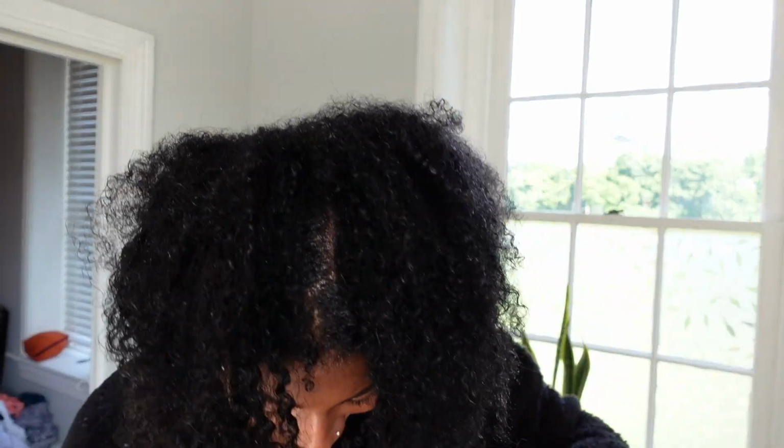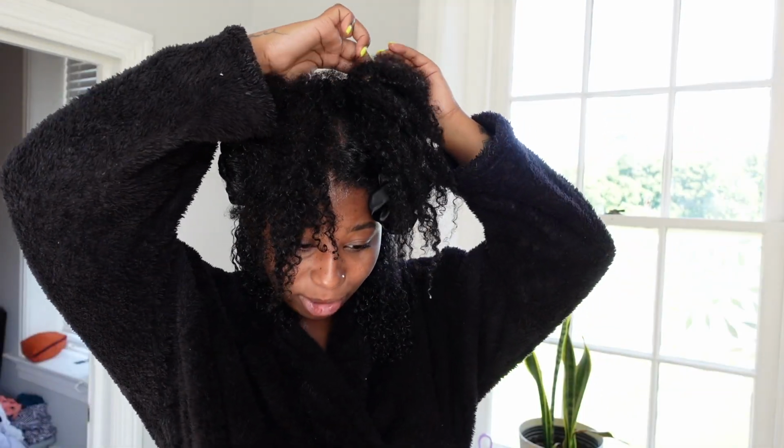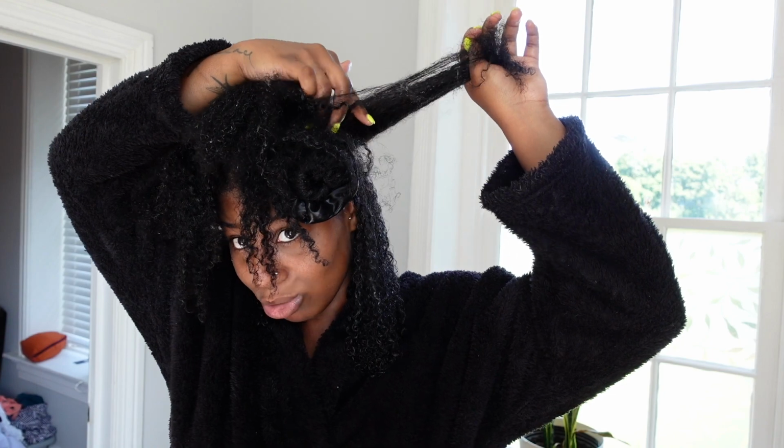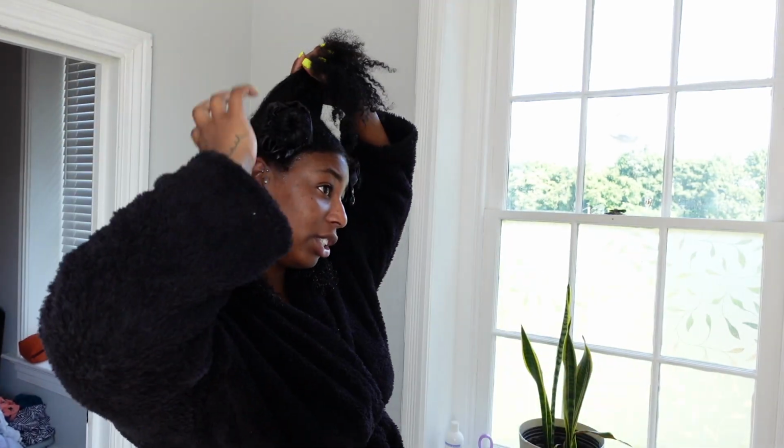But this is an absolute no. My hair is so tangled, y'all. I can't even section it off, and it looks like I'm being so aggressive with my hair, and I am, and I'm not supposed to be, because that's where you start to get unnecessary breakage. And I won't be doing this again.